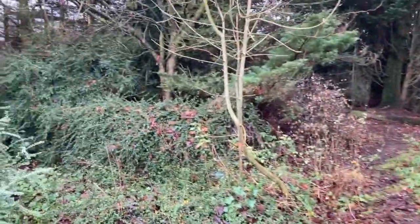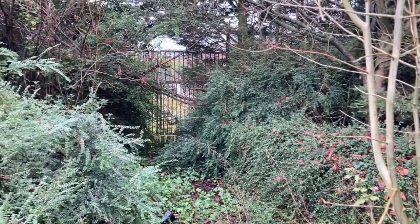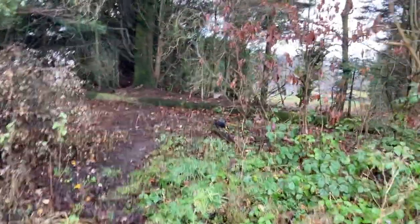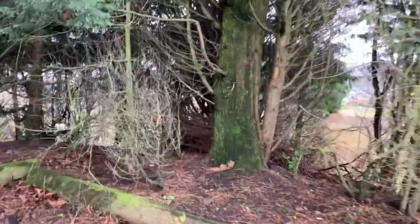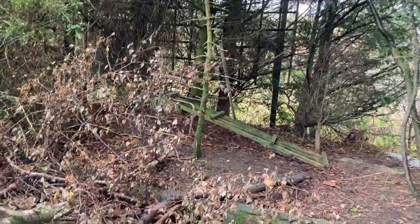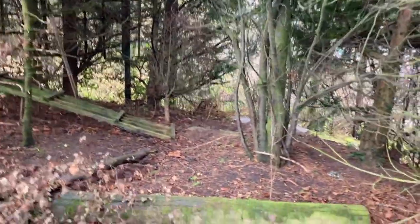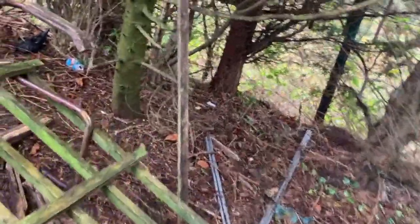Oh, you can see down here. Fencing just down there. So look, old sleepers here. Old sleepers, the land down there, bit of old trellis. Old trellis. Oh, what's this here? There's something in it. Something like a seat or something, isn't it? A seat or something.